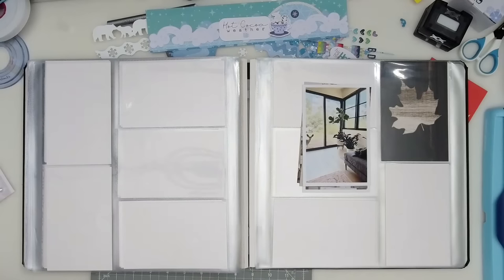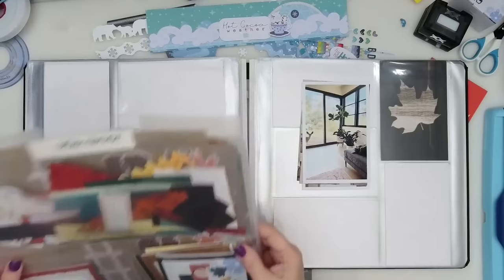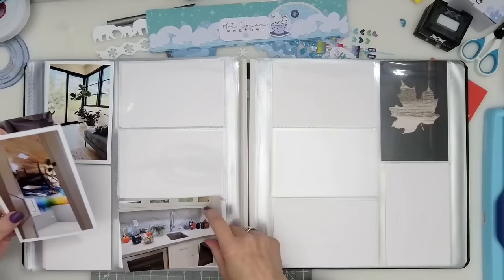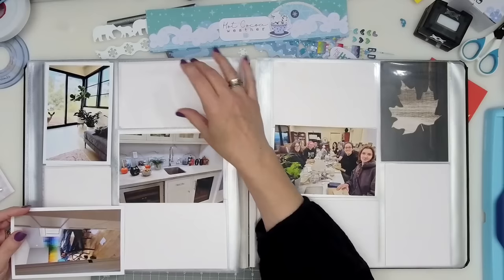So what I wanted to do was work with Golden Harvest for this layout. I had just put a little card in here to remind me that I wanted to work with this collection, because these are October photos. These were just a few pictures that I decided I wanted to tell a story about. And this one is kind of an important thing. And then one of the squares, remember, is where I usually do my month title.